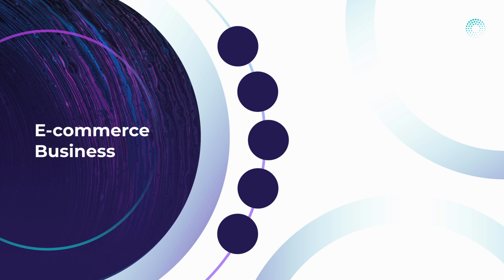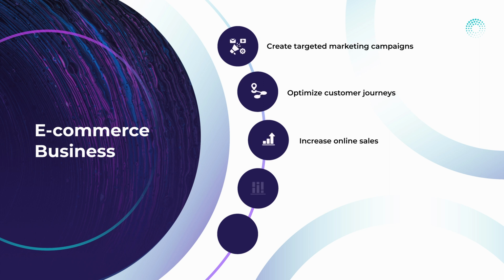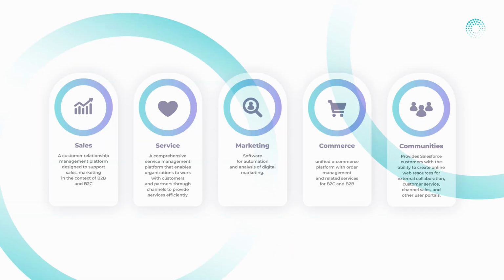E-commerce business. E-commerce is all about delivering seamless online shopping experiences. Salesforce Marketing Cloud enables you to create targeted marketing campaigns, optimize customer journeys, and increase online sales, ultimately driving revenue and customer loyalty. Salesforce is not limited to the industries described above, but it offers sharpened features for that industry thanks to its cloud features. So let's take a look at them one by one.